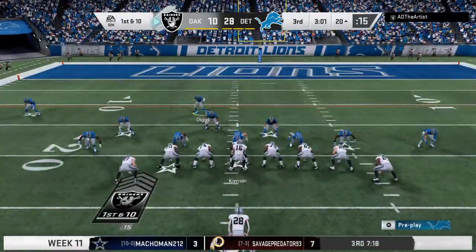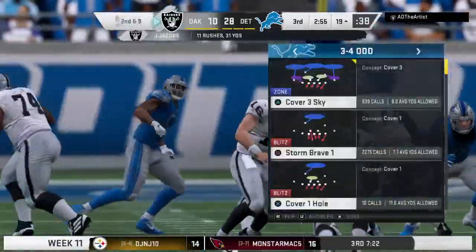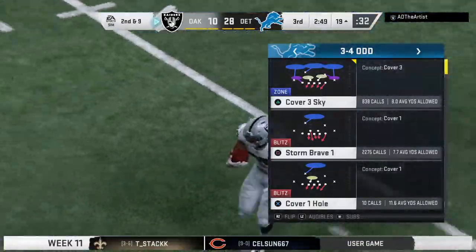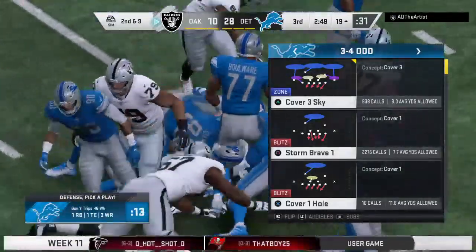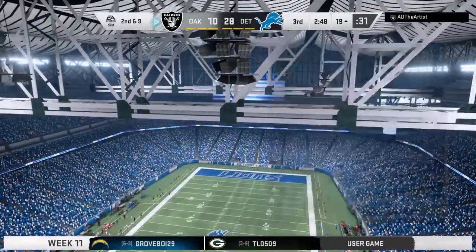1st and 10. Here's Jacobs. And he's only going to get a yard from the 20 to the 19. This defense against the run, by the way, they're not top 5, but they are top 10. So what's your philosophy here? Do you try and run the ball against a team that's pretty good against the run? What if you're a pretty good running team? If so, you might want to go ahead and run it anyway because that's your strength.